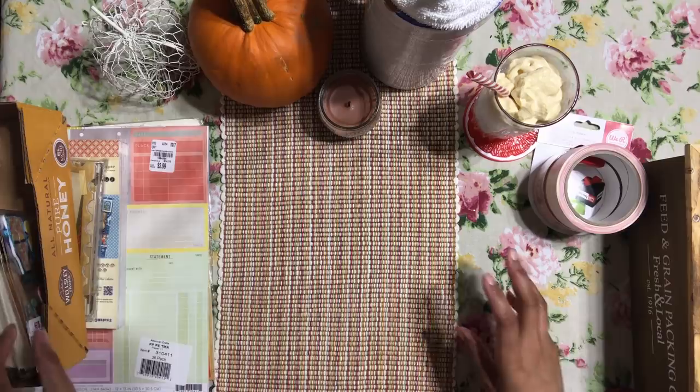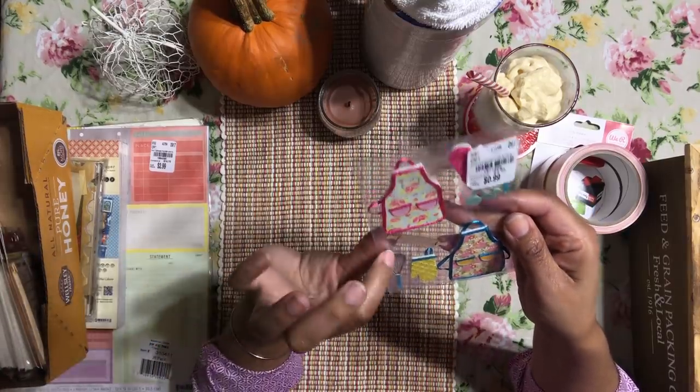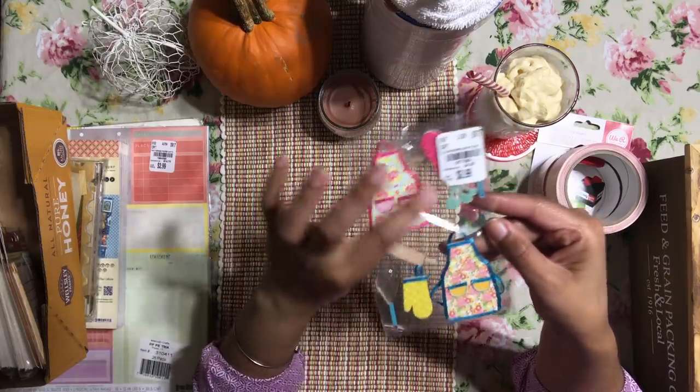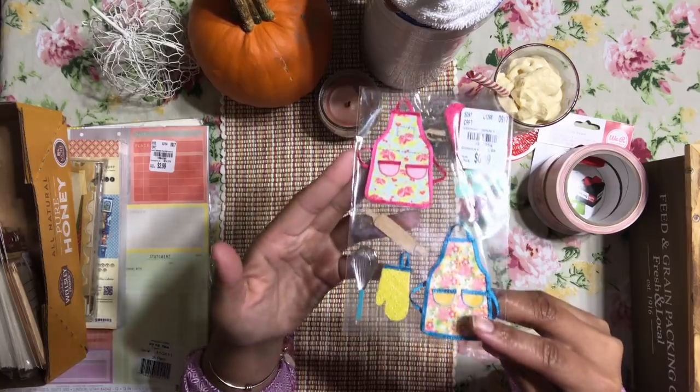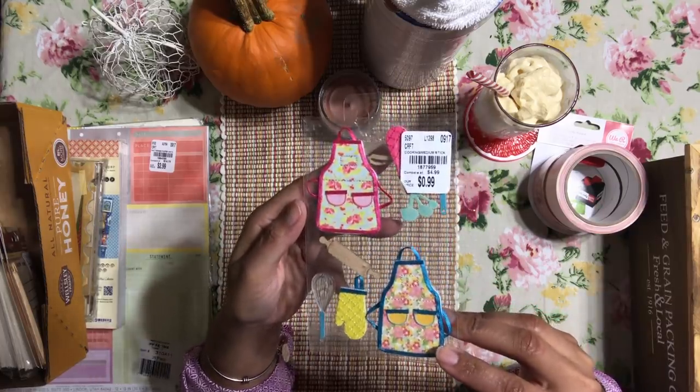Okay, and then I found this, which I thought was amazing and so cute. I wish they had more of these. This is a little sticker that has aprons and kitchen stuff. I thought it was cute to add to a junk journal that I want to do, so I grabbed it.